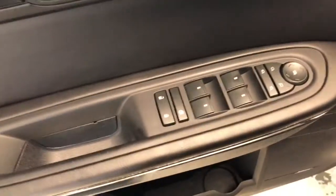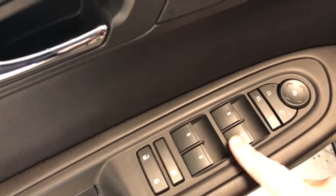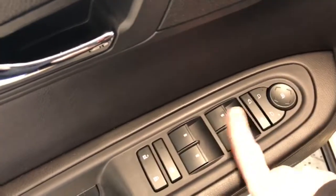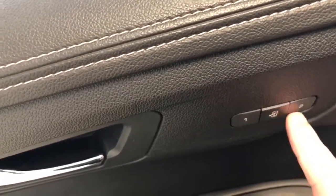Now, just going to give you a quick little tour here, what it's like to be behind the wheel of this vehicle. Of course, your power door locks, power windows, and your power mirrors are located in the classic position, all in the one switch pod here on the door. You also have your memory seats, programmable to 2 different driver's settings and 2 different key fobs.